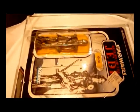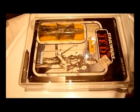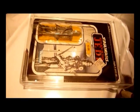Definitive IG-88 is on the Saga Legends version 2010, or on the vintage Saga line from 2007 or 2006. So, but this is still a great figure. Classic. So you've got IG-88 on the Return of the Jedi card. Beautiful.